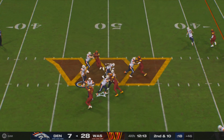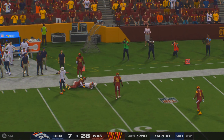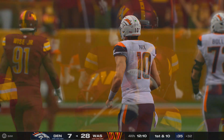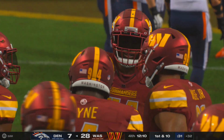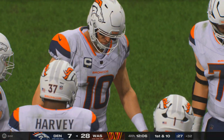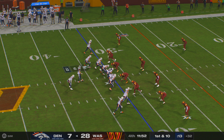To throw, here's Nix. This one complete. It's Devon Vele. He'll be out just a yard or 2 shy of the 30. Give them 14 yards there and a Denver first down. Well, those are the types of plays they probably wish they had made more of in the first 3 quarters. And this deficit is going to be tough to overcome here in the 4th. But a nice first down and a pickup on that throw.